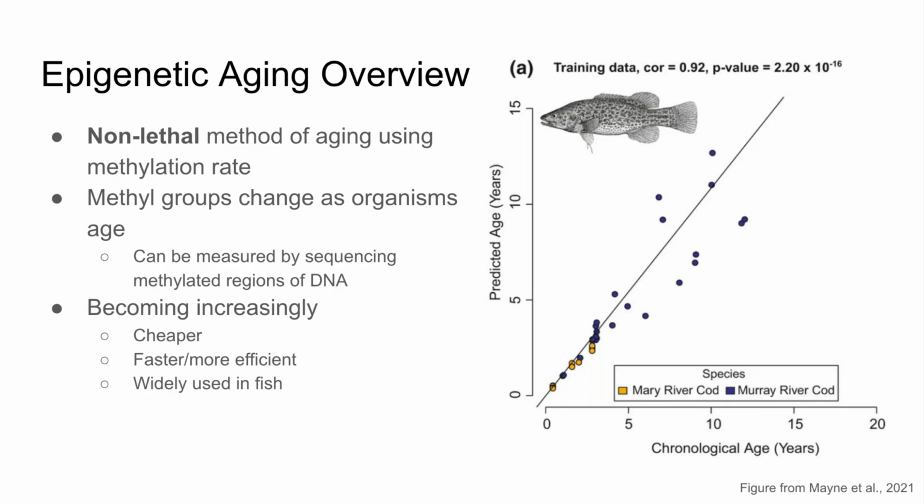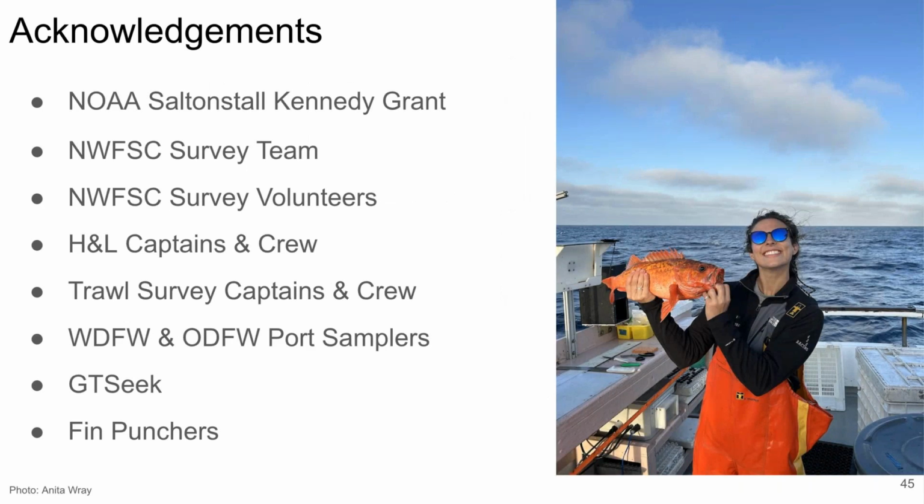With that, I'd like to thank and acknowledge that this work was done thanks to a NOAA Saltonstall-Kennedy grant. I'd like to thank and acknowledge the survey team, volunteers, captains, and crew from the two Northwest Fisheries Science Center surveys. A lot of effort goes into getting those surveys to operate every year, year after year. Greatly appreciate their work, as well as the work from the WDFW and ODFW port samplers. A lot of the sequencing was done in collaboration with GT-seq, the company, so we thank them for that.